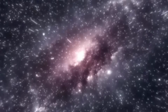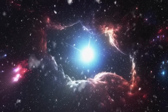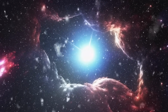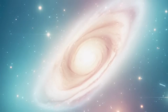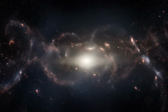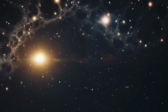In contemplating Westerlund 1-26, we are reminded of our own smallness in the vast expanse of the universe. Our Sun, which sustains life on Earth, is tiny in comparison, its energy output and lifespan modest against the overwhelming scale and intensity of a supergiant. Yet, within that smallness lies perspective. We exist in a universe capable of producing extremes so vast and powerful that they challenge not only our comprehension, but also our place within the cosmos.